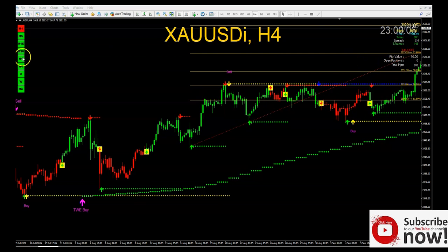Let's look at the dashboard. What's the dashboard telling you? Looking from 5 minutes all the way to 1 month. Guys, this was last week. The market closed on Friday as a buy trend.